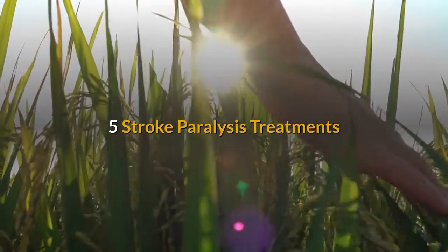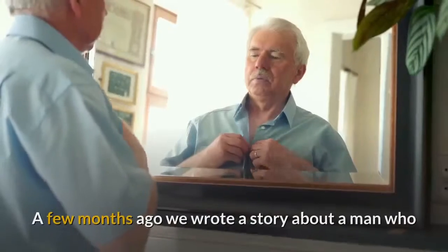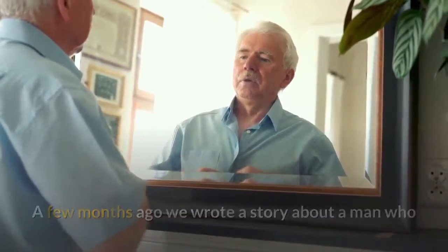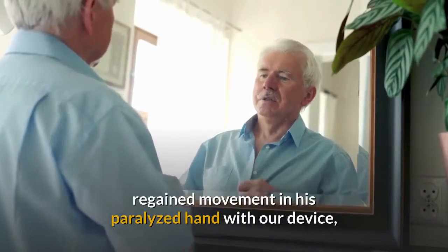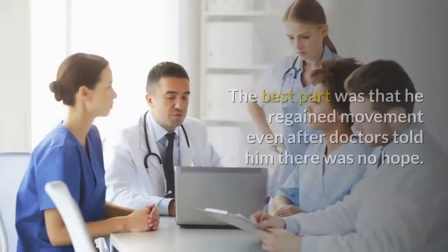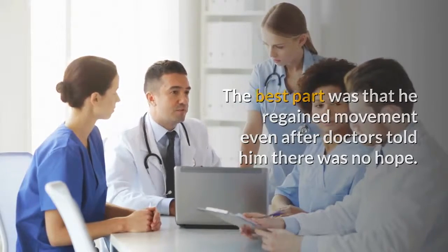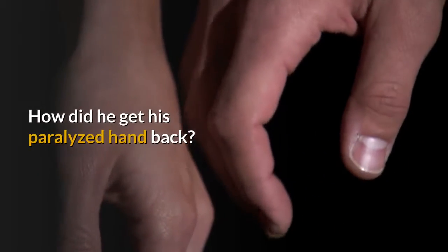5 stroke paralysis treatments. 1. Assisted mirror therapy. A few months ago we wrote a story about a man who regained movement in his paralyzed hand with our device, Music Glove, even though that's not what it's intended for. The best part was that he regained movement even after doctors told him there was no hope.